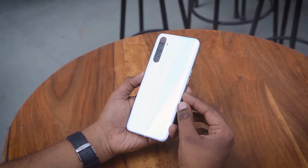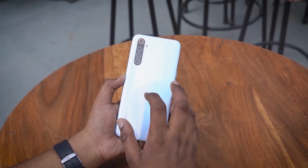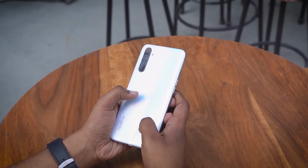Now, by the way, this is the Comet White variant of the phone. It is not entirely white, it has a bit of gradient, but I quite like it. I like white phones in general. Now, if that's not your scene, then you can definitely pick the Comet Blue variant instead.